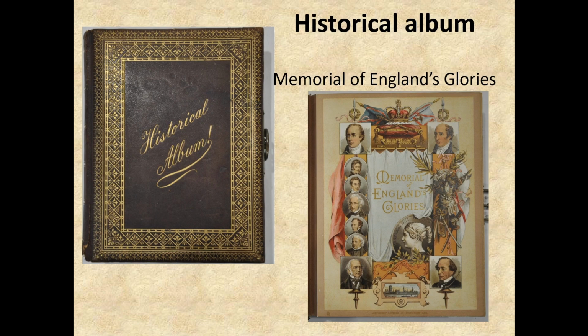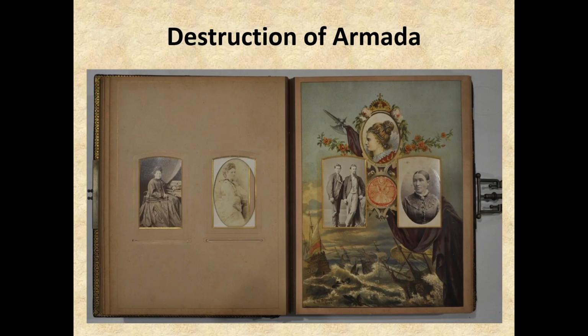So here's a nice historical album I have. Memorial of England's Glories. It's just the weirdest album ever. The images on the pages are quite different. Here on the right side we have Queen Elizabeth I with a naval battle illustrated. So here they are sitting on the page of a naval battle.